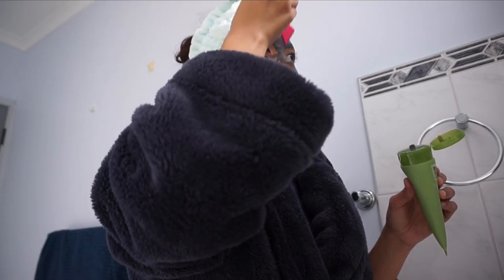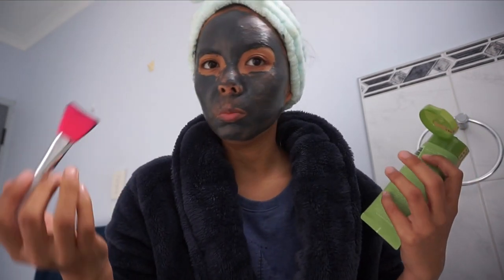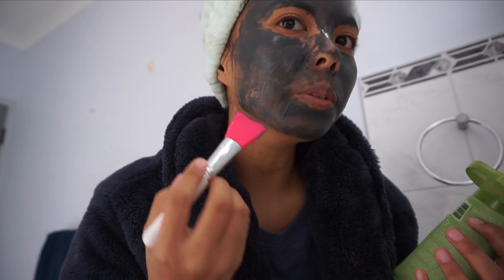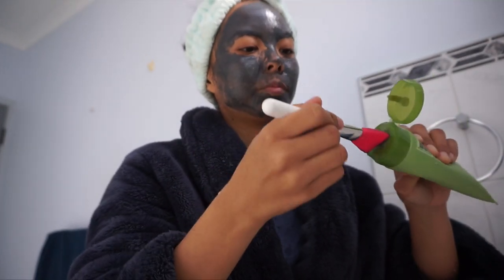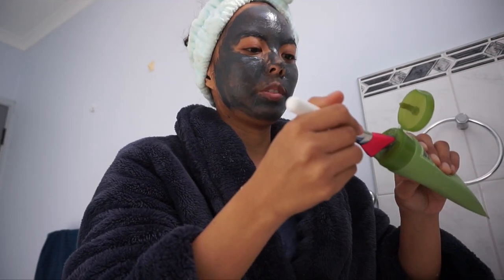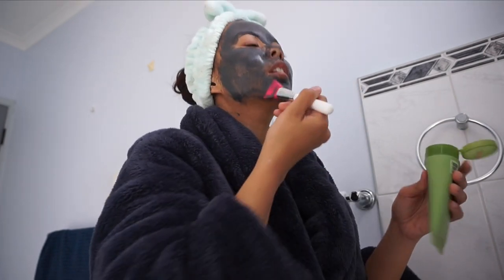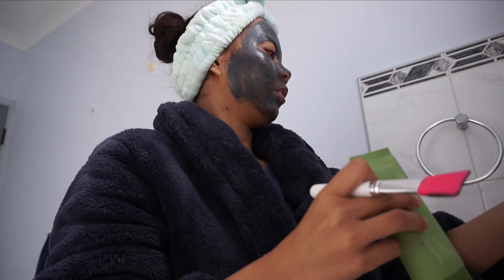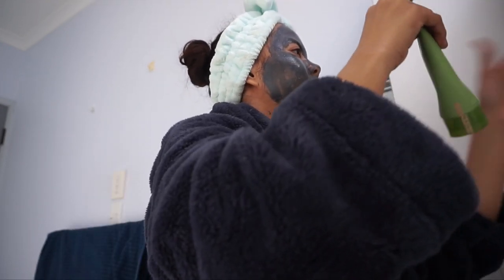Get dead skin there, it gets flaky, so as much as possible I want to remove all of that as well. Okay, pretty much satisfied with this one. Then I'll be doing my hair mask later on as well, so let's put that back.